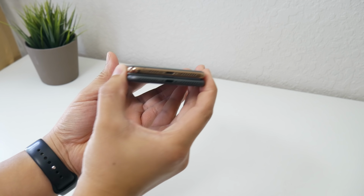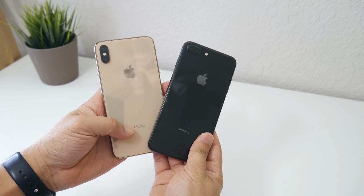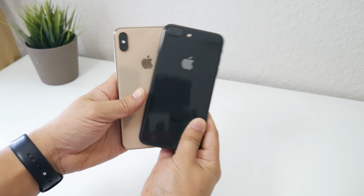This design and layout feels very familiar and people just don't like change. So if you're someone that likes this layout, you'll feel right at home on the 8 Plus. Now if you've been craving something new and different, then the XS Max will fit right in.